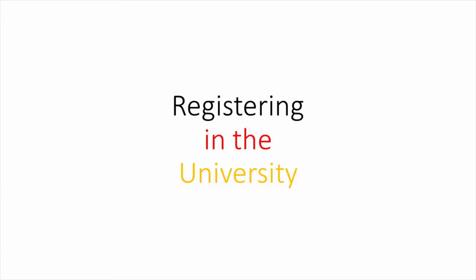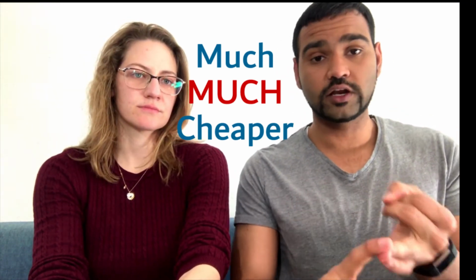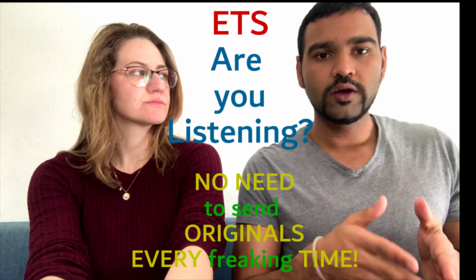Registering in the university. The university would have already given you some information of what documents to bring, what you need to show, and what time and where you need to be. So just go check that out. And once you apply to Germany, most of the application procedures don't really require you to send your originals already, which is much cheaper compared to what we had to do in the USA. Send your TOEFL, send your GRE, basically everything original every time. Here we just sent a photocopy or a scan, and once you come here finally you can show it to the university. So your admission is always conditional on you being able to give the originals at the time that is required.